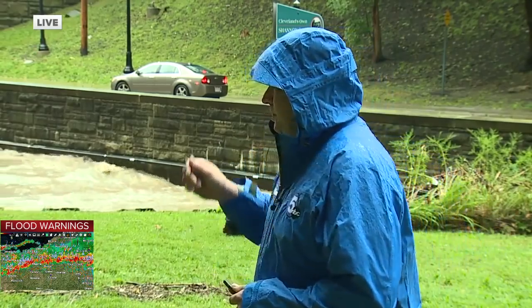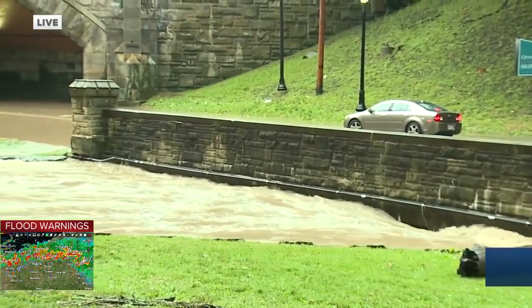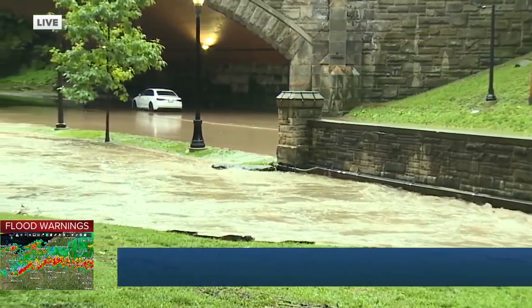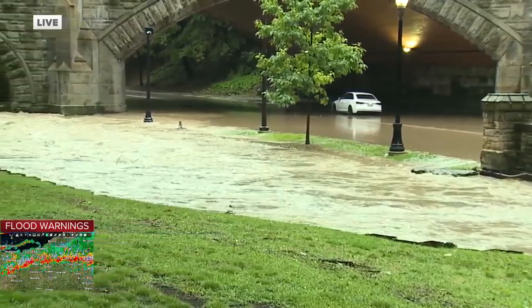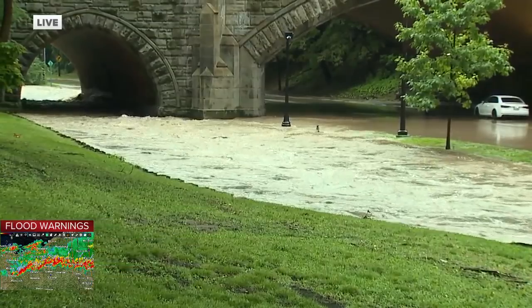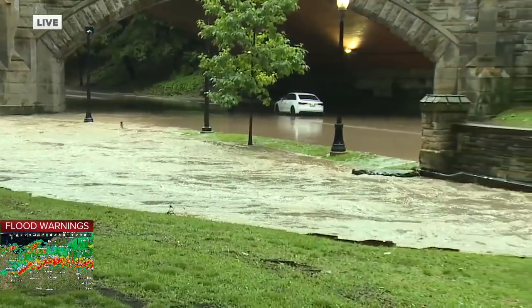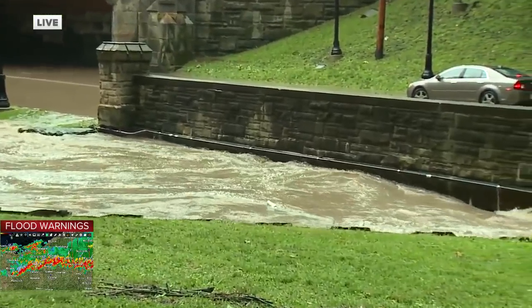Thank you, Kevin. Yeah, here on the east side, we're on Martin Luther King Drive, and the Superior Viaduct has really become an aqueduct. If I take a step out of the way, you can just see how raging Doan Brook is right now. All of that water coming down into this low-lying area has completely inundated MLK. You see a couple of cars that were left behind by their drivers after the waters got too high too quickly. Luckily, Cleveland Fire tells me that the occupants of both of those cars were able to make it out. And you can also tell just how quickly this water is receding. It's almost leaving as fast as it came in.